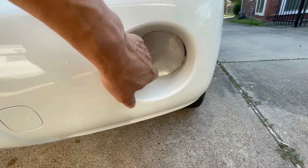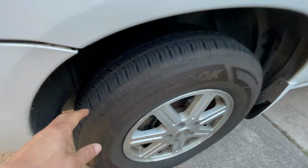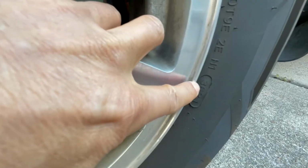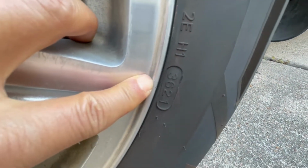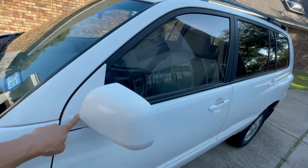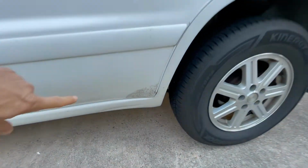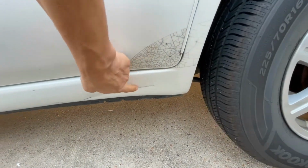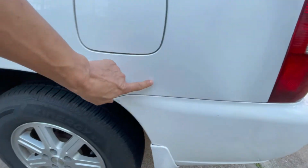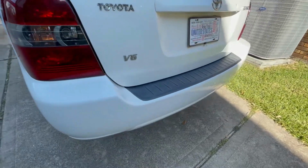It doesn't look original. He intended to keep this car a few years longer, so he just installed four new Hankook tires and had a complete brake job and brake fluid flushed just a year ago. Here we have more chips and scratches, nothing major. Not sure if I can scrape off that paint protector or paint over it. Little ding here, and the brake light is a little bit cracked, but he says moisture never got in.